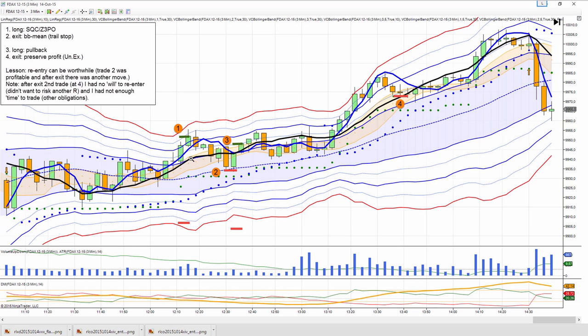The RL30 had just come out, and she's got that Z3PO. So you can see the Z3s have pinched here, and she gets this entry here. She has her exit at the far side of the Z3. Well done.